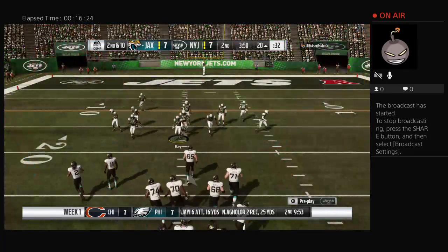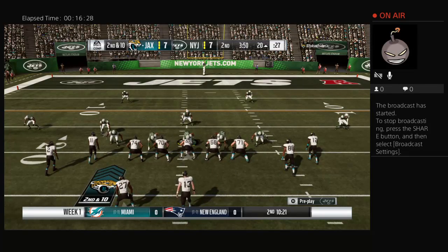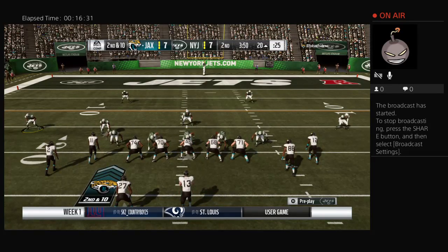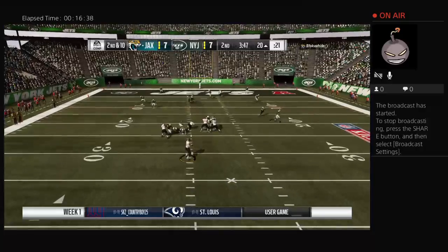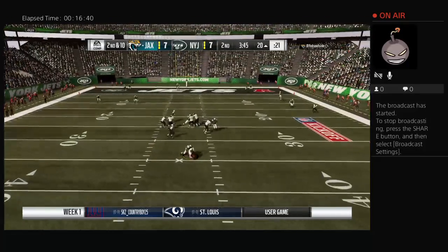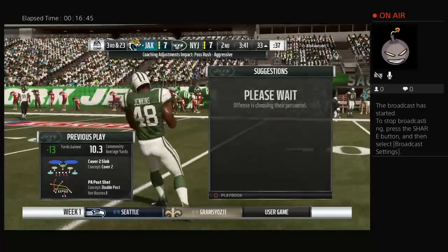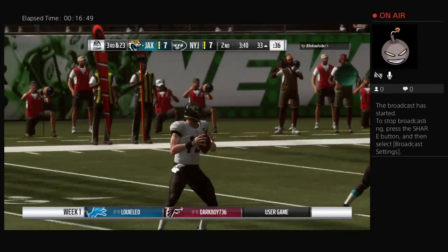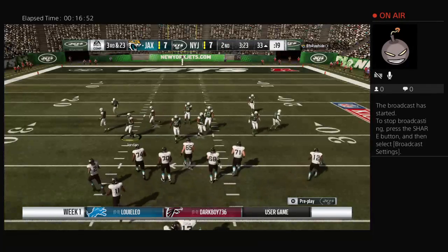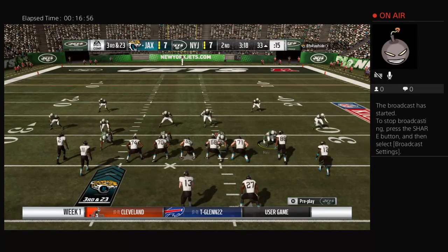After the incompletion, here's 2nd and 10 from the 20. To throw again. Pearson flushed, and he can't find a receiver, and he's brought down. Jordan Jenkins in there to get him for what will be a loss of 13 yards. The Jaguars on 3rd down, just 1 for 3 thus far. This will be 3rd and forever.